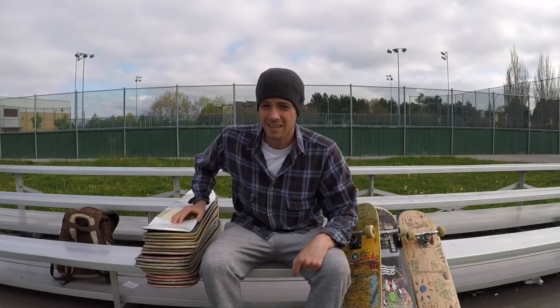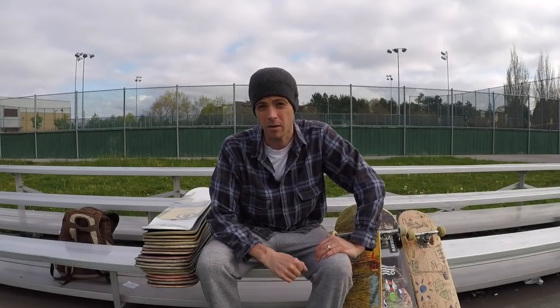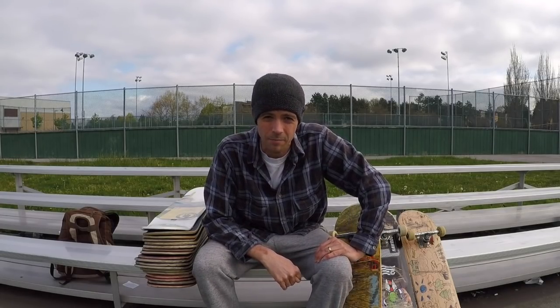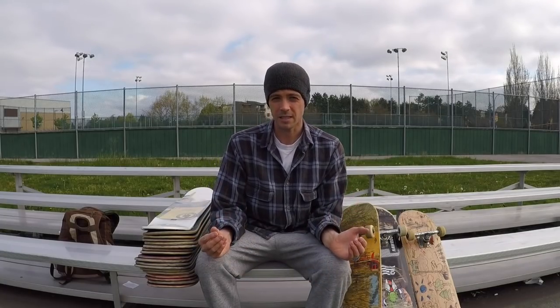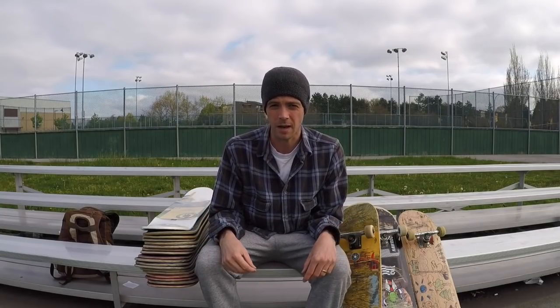So this is a lot of skateboards. And it's no wonder in this day and age that it seems to be getting harder and harder to know what board to choose, with board companies popping up left, right, and center. So to help narrow your choices down, what you need to know is that in this day and age, it's becoming less and less relevant what the board company is.